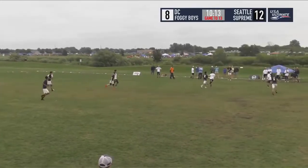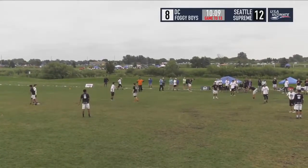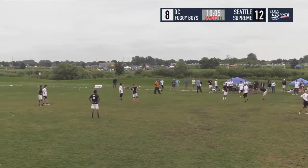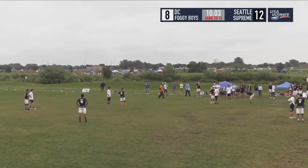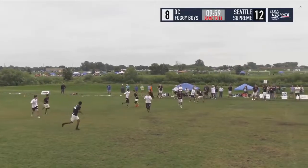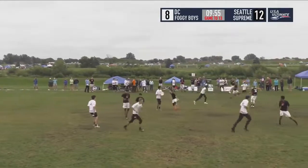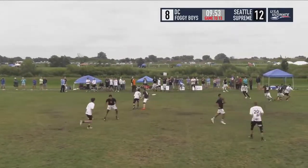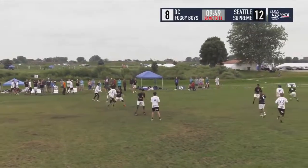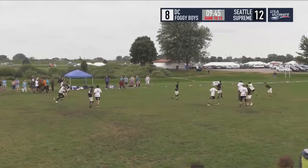So a little bit different offensive look from DC. Kind of starting in a side stack. And the side stack really helped that second chance reception be made. They keep the possession. Looking for a chance to stay in the game if they score here.